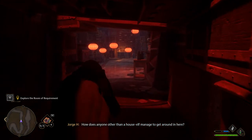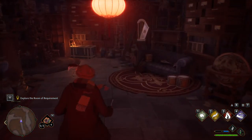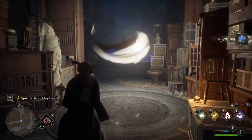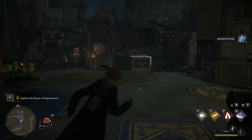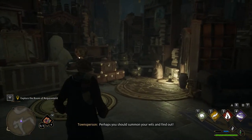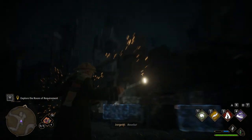How does anyone other than a house elf manage to get around in here? Accio. Revelio. What was that? Was that a golden snitch? Perhaps you should summon your wits and find out. Revelio.